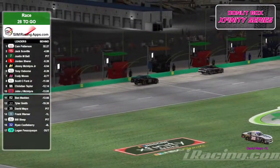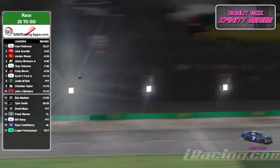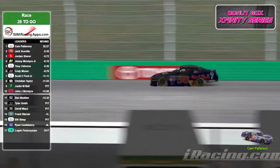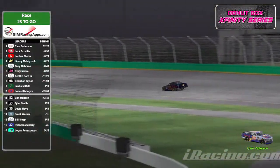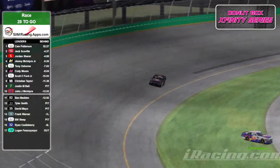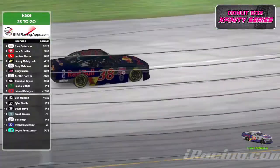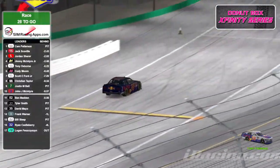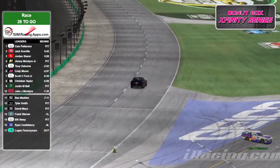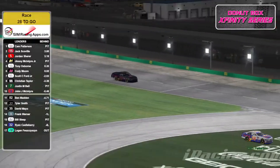Justin Bell and the 35 of David Mayo and the 64 Bill Sleep all hitting pit road. I imagine that's going to bring in a lot of guys. 38 of Cam Patterson, he's going to come down now. Mr. Becker, throw that caution, please, sir. Yes, sir. Throwing it now. Thank you. Yellow, yellow, yellow.